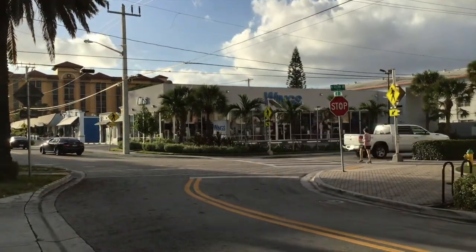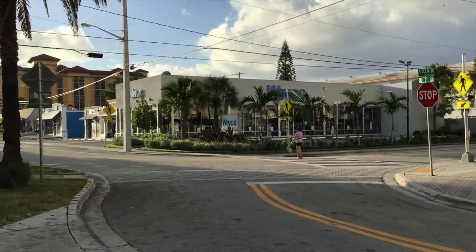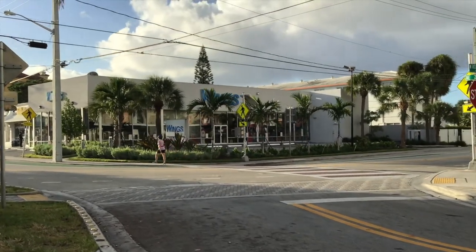This is a cool little neighborhood. And apparently they had deer here at one time. I think that's why they call it Deerfield, but I have not seen any deer yet.